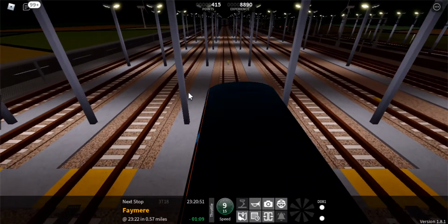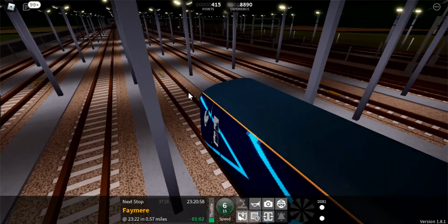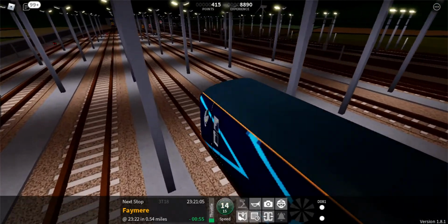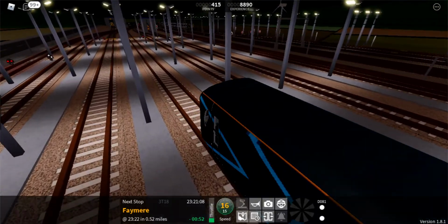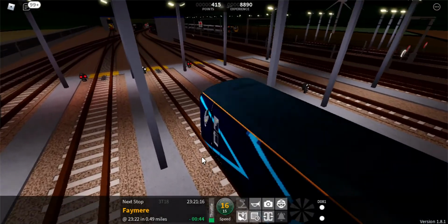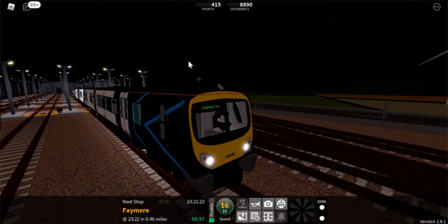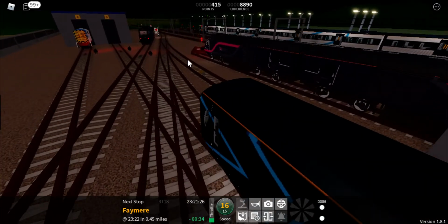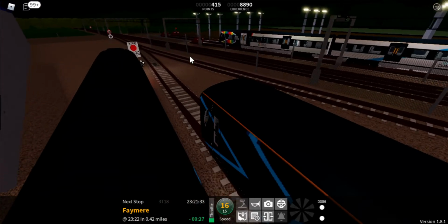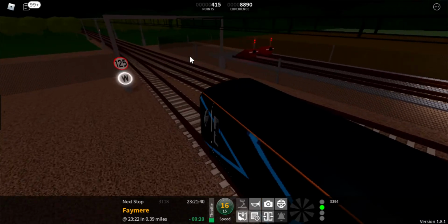Okay, well, we're testing out the idle sounds. I don't really know if there was anything different, but apparently there's also new door sounds as well. So we'll go over to Faymeal, which is the next station, and test that out once we are out of this depot eventually. No new horn sound, so that's the exact same, I believe. We're gonna have to horn up here because there's a whistle board.